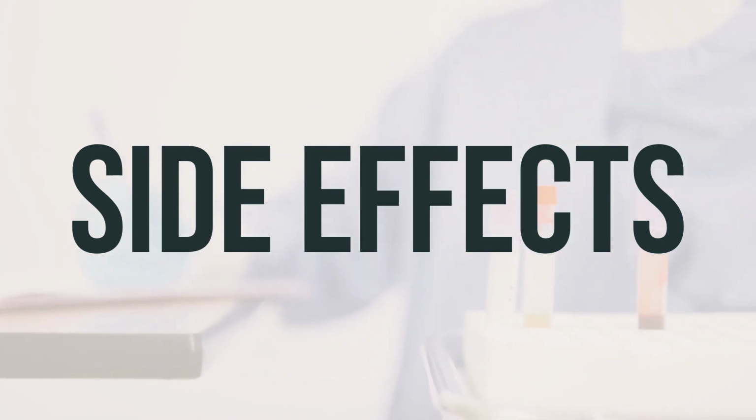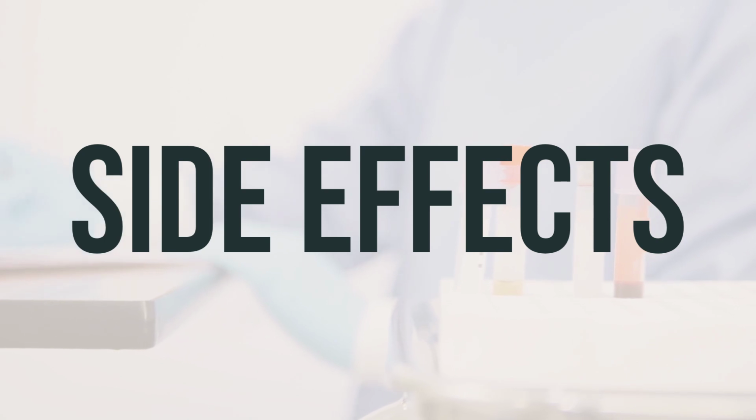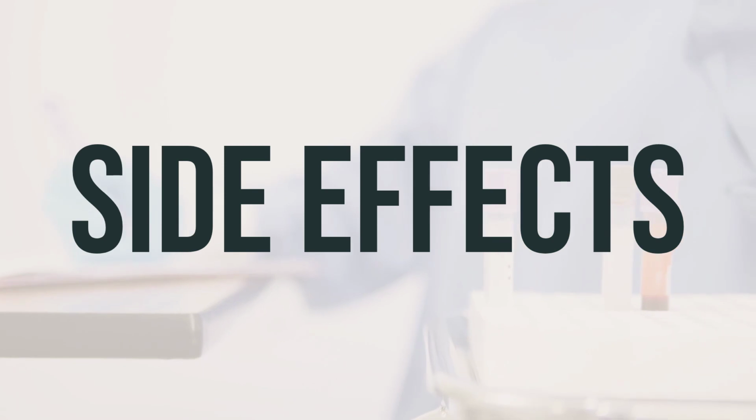In the U.S., you can also call the FDA at 1-800-FDA-1088 or visit www.fda.gov/medwatch to report any side effects. In Canada, you can call Health Canada at 1-866-234-2345 to report any side effects.